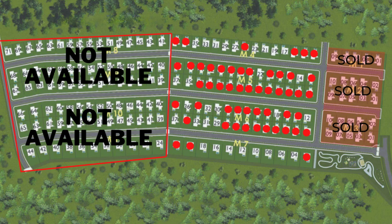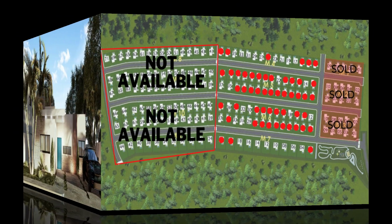And here is the master plan where you can see which lots are available. On the right of your screen, you see a whole section sold out already. And the red dots in the middle section indicate lots sold as well. So the numbered lots you see are the ones currently available. With that in mind, let's proceed to explore the 2 available models.